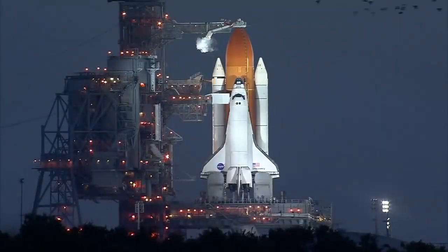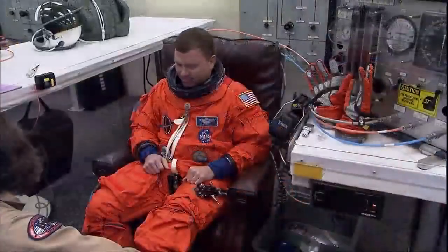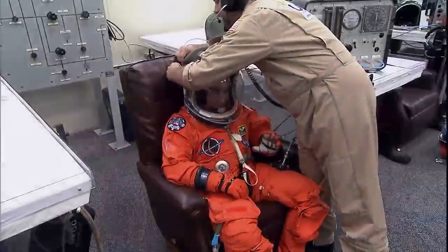On July 26, 2005, Discovery gets the shuttle program flying again. This is shuttle launch control at T-minus 3 hours as our pilot, flight engineer. We're now into the suit-up room.